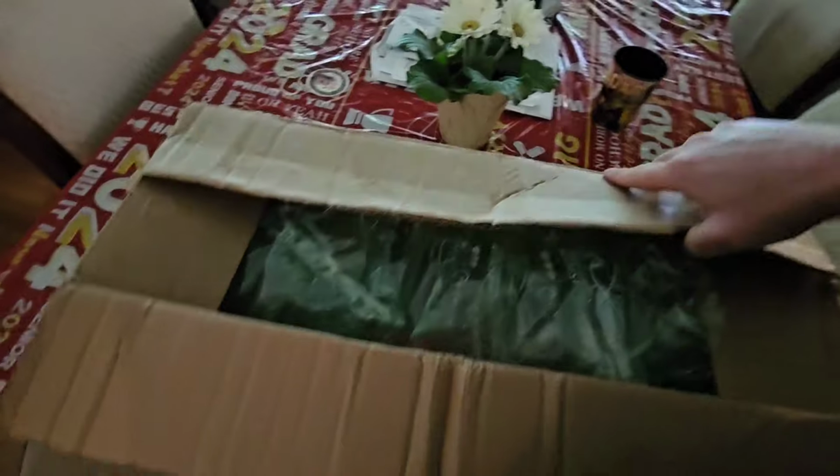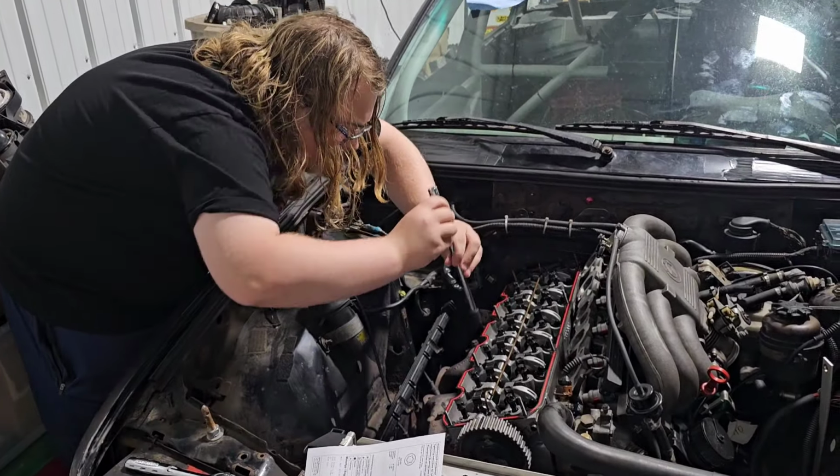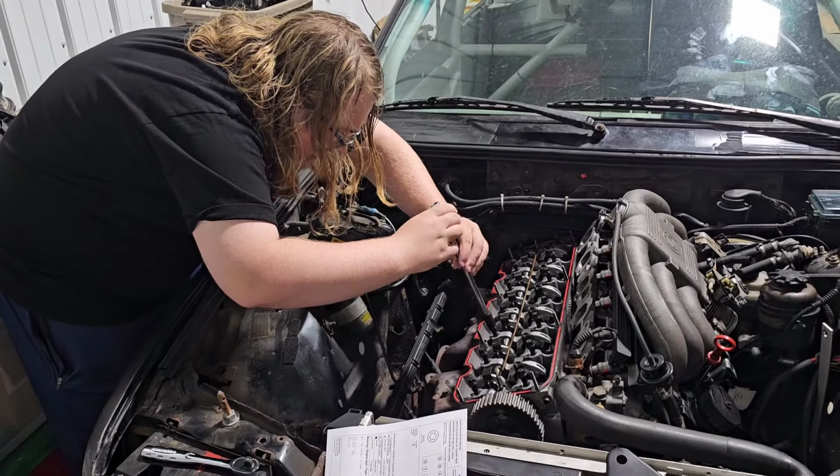Once I read the torque sequence, I learned that you torque to 22 pounds, then go 90 degrees, then take the engine up to operating temperature and go another 90 degrees. We were hoping that when they built the engine, they didn't do the second 90 degrees after operating temperature, and that's why it leaked.